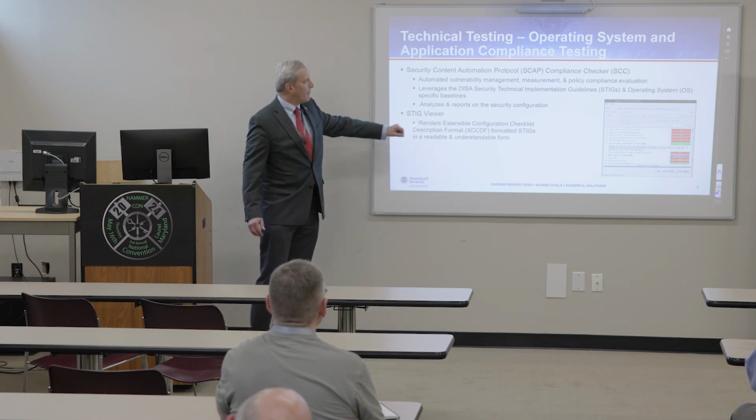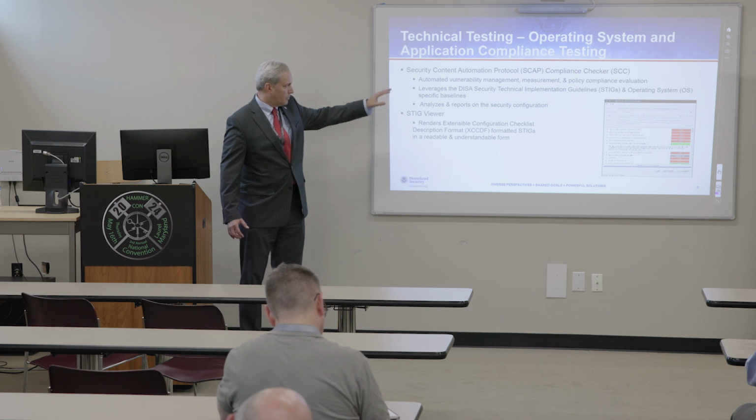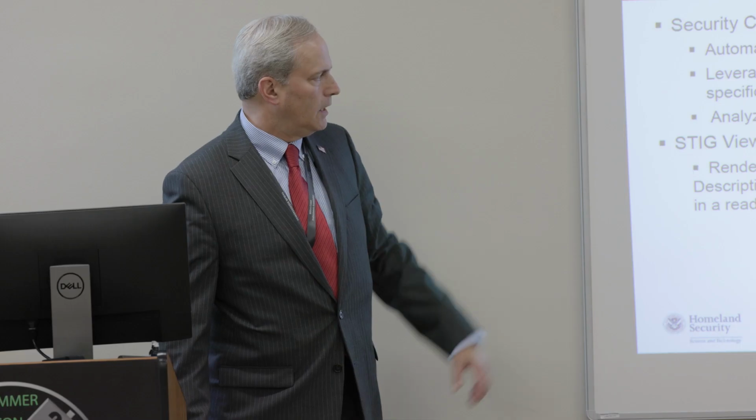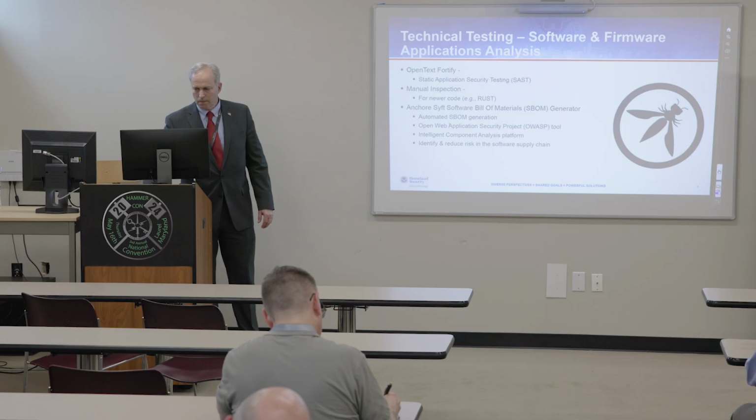This is your traditional operating system and application compliance testing. We prefer to use SCAP. You can do it through Nessus or any of your other vulnerability assessment tools, and we use the STIG viewer. We do both the automated and any manual checks as required.